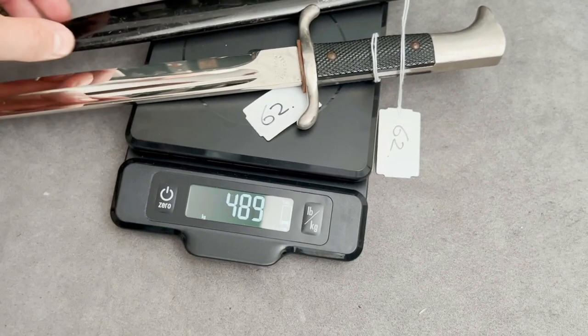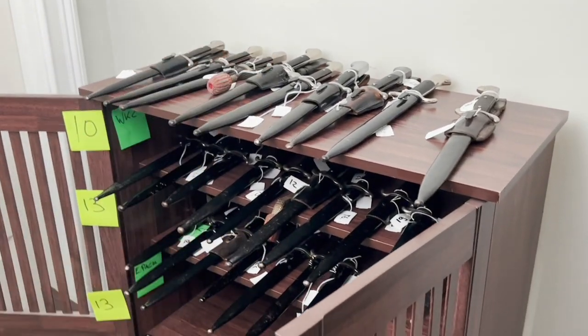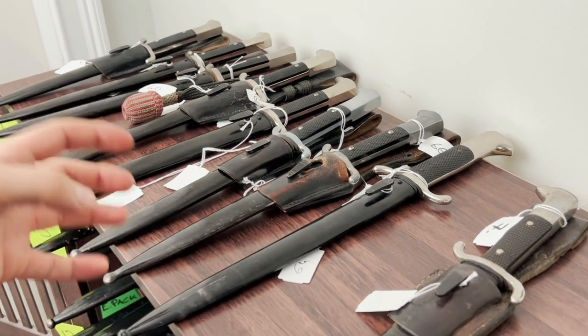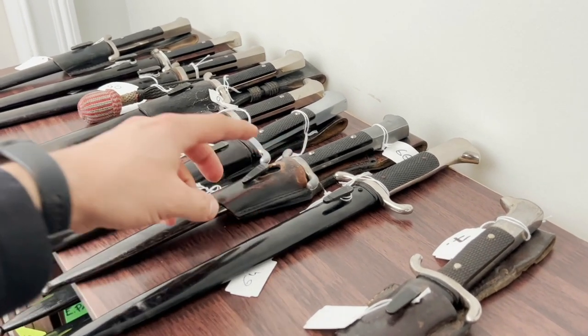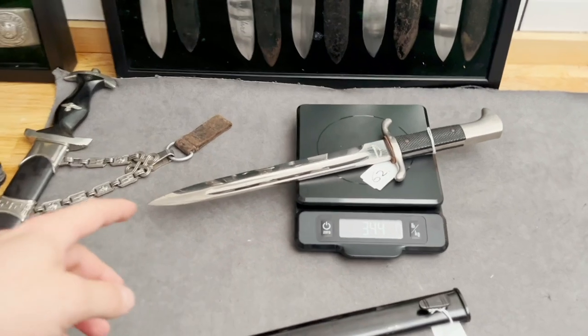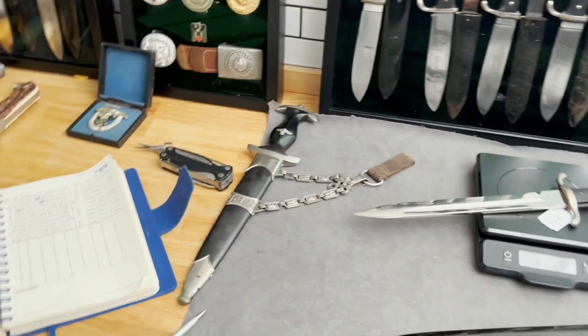it's almost half a kilo, but we are checking, we check the weight of all items, some of them with leather frogs. I know that it's not correct to check weight with a frog, but if we check it without scabbard, we can see what weight every bayonet is. So I think it's important information also for engraved bayonets. We will use all this information. I think it will be interesting.